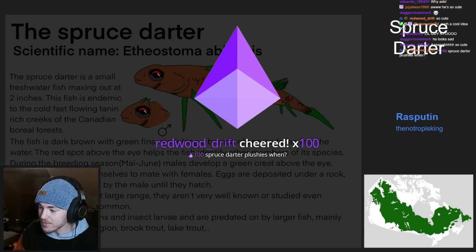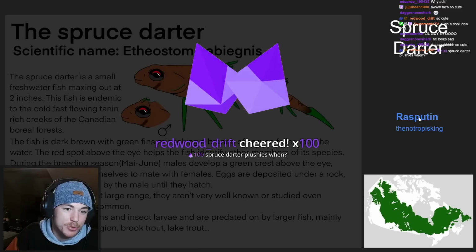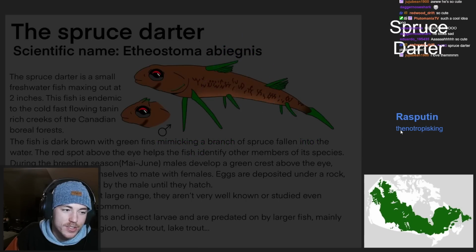Spruce darter plushies when? You'll have to ask Rasputin, who, by the way, I do have somewhat of an issue with your Discord username here. The top is the username they go by. The bottom is like their unique ID on Discord. I might have to contest you on this one.